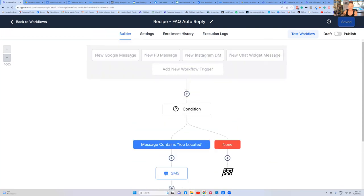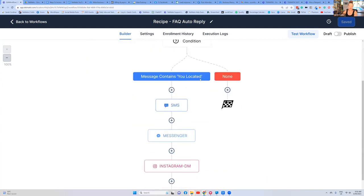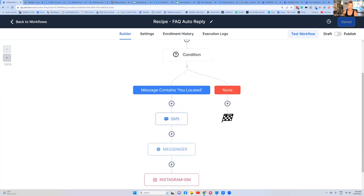So what we have here is maybe we want to instantly reply with something saying, thank you, we've received your message. Or we can create now what our most common questions are and how we want to respond to them. So first of all, I just want you to think about what are the kinds of questions you always get asked in your emails, in your messenger.